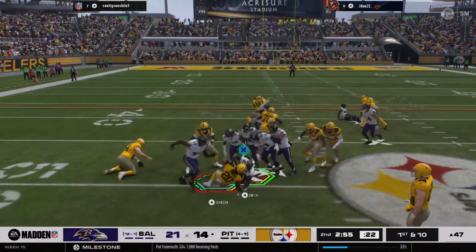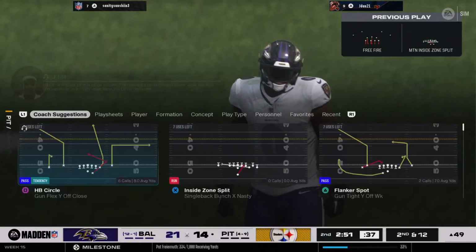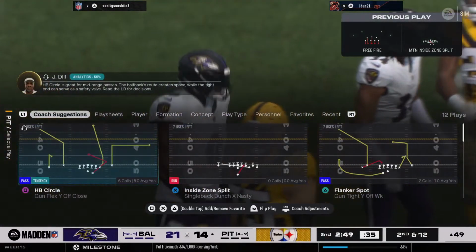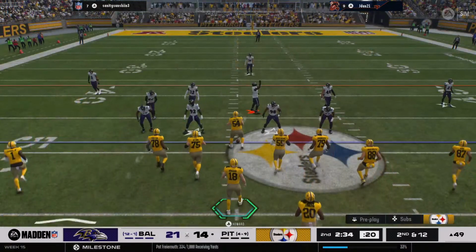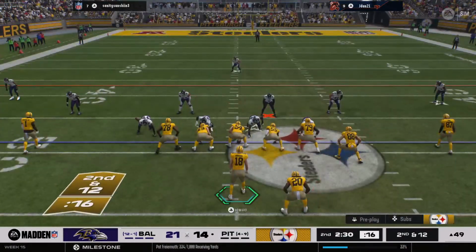Again, here's Johnson. He's fighting to get back to the line of scrimmage, but can't get there. Drops for the loss of a yard. Last play went the wrong way. It sets up 2nd and long. It's 2nd down and 12.